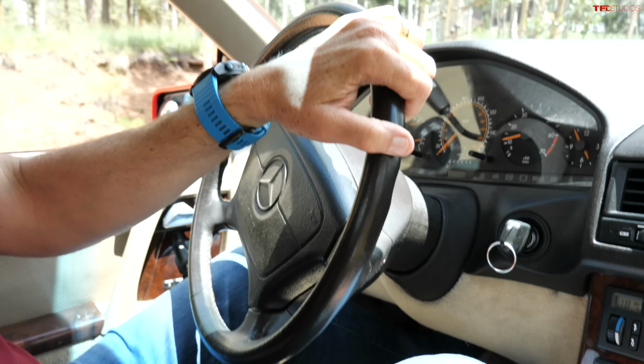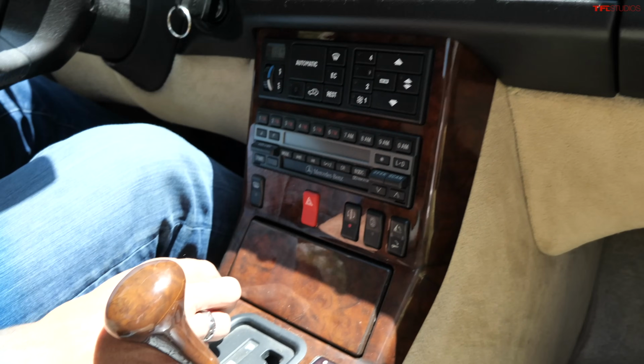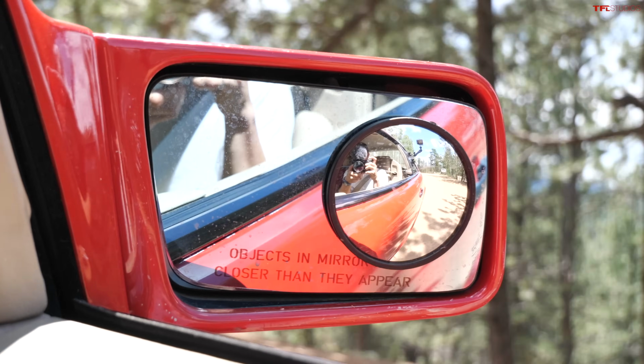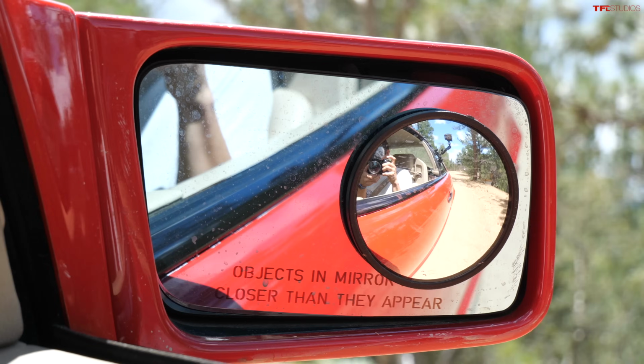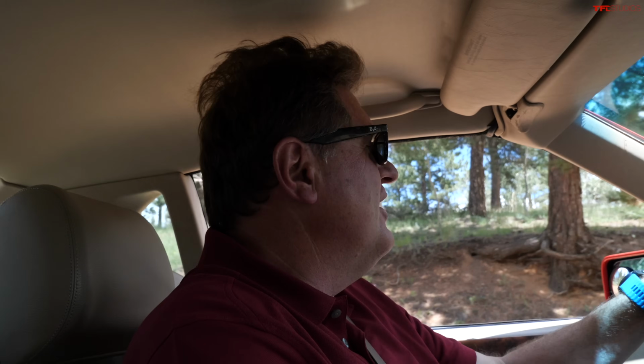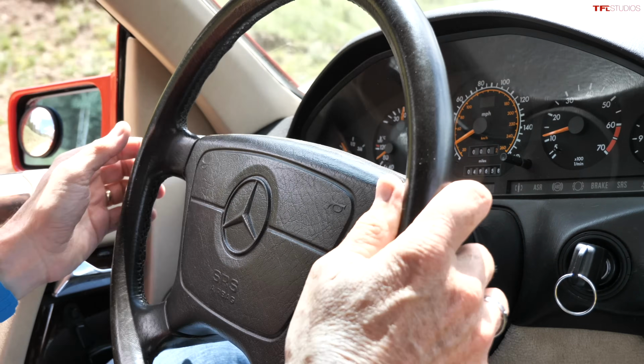So I found some other things that are wrong with it. Why don't you focus on that outside mirror case? It's kind of dead. Who needs the passenger side mirror? As long as you got the driver's side mirror, you can see out the back. So that's broken. One of the fog lights has a hole in it, which is bad because it'll fill up with water. It definitely has seen better days.